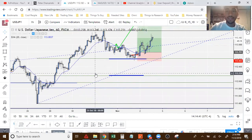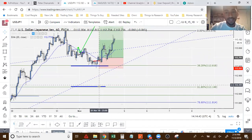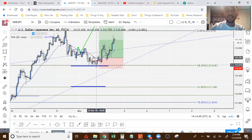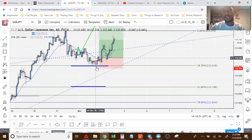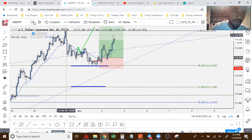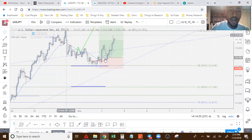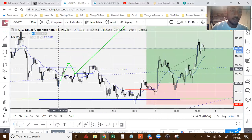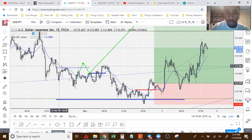Because I just wanted price to, if anything, retrace to at least 61.8, right? But if it didn't get to 61.8, I wanted price to at least break structure at 38.2, right? And then that's exactly what happened. You see that price, on the M15, was making lower lows and lower highs.